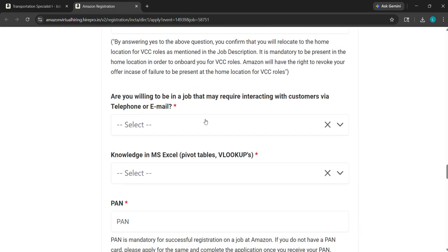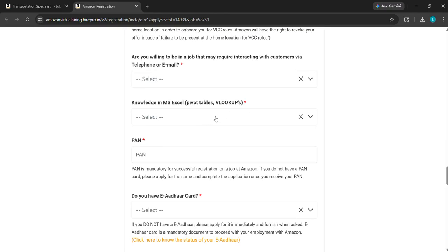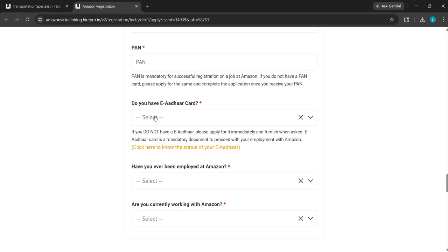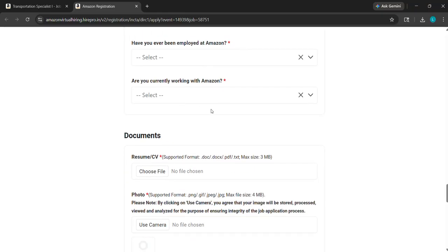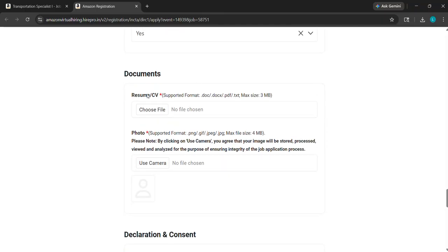Okay, that's it. And after that, email. Are you willing to take a job that requires interacting with customers on telephone? Yes. Knowledge in MS Excel? Yes. You have to input your PAN card. This is for your successful registration at Amazon. Okay. Aadhaar card? Yes. And have you ever been employed at Amazon? No. Are you currently working with Amazon? No. If you are working with them, yes. I think if you are already working with Amazon, then you must have another process or another say, okay.